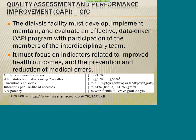And so you're also supposed to monitor your clotting episodes and have them to less than 0.25 per patient per year for fistulas and 0.50 per patient per year for grafts. Your infections, you now have gotten on your dialysis facility reports for the first time your vascular access infections because they started collecting that data in July of 2010. And you're to keep those infections less than 1% for fistulas, less than 10% for grafts.